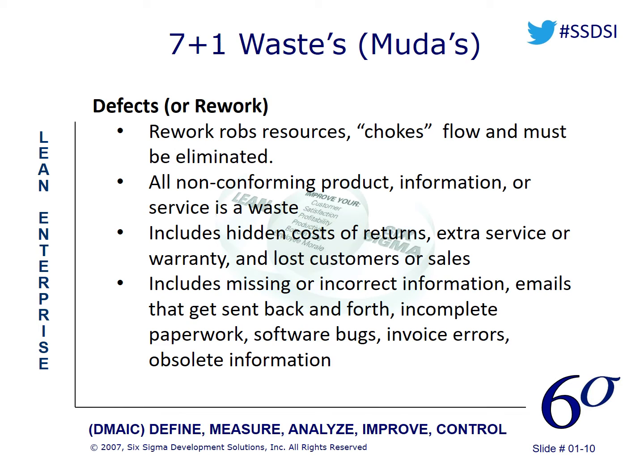Defects. How does it affect our process? Well, in Lean, it causes lead time, because all of a sudden we have something now that's a defect that we have to do one of two things to it. We have to either scrap it, get rid of it, which basically means we spent time and money and resources in building that product up to that point, building that service up to that point, building that transaction up to that point. But now we can't do anything to it.